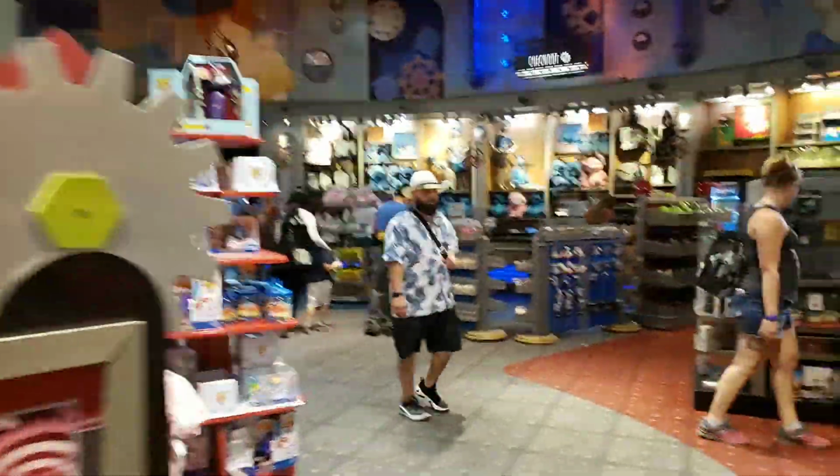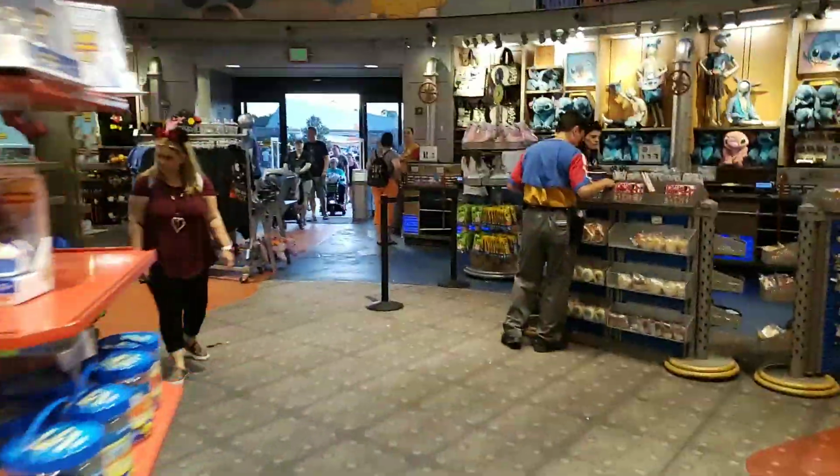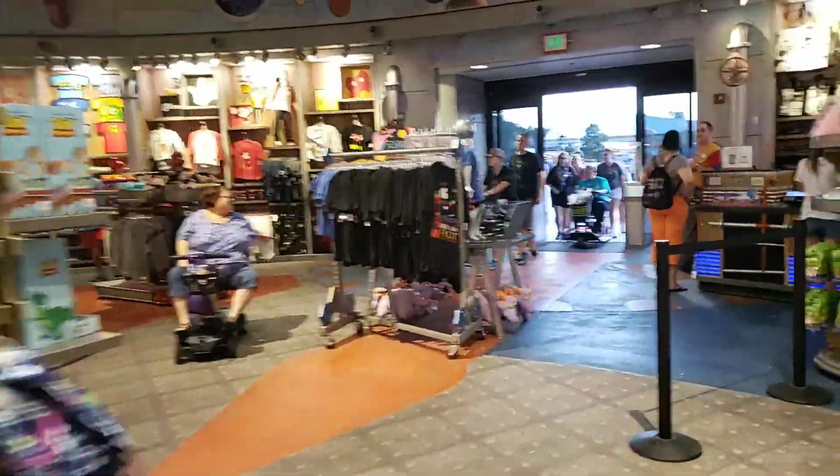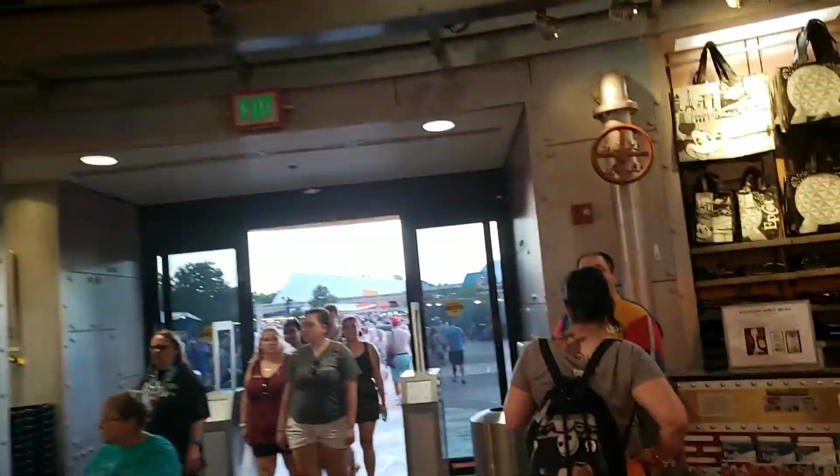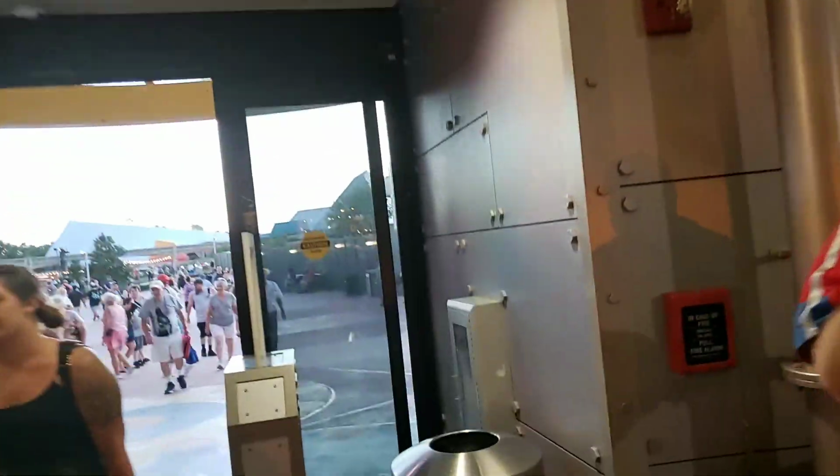We'll look at the merchandise later. There's some incredible merch here in this nice location. They still have not started the renovation to this place yet, so we'll take a look at that later.